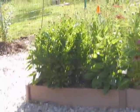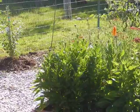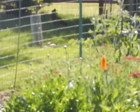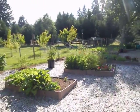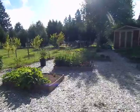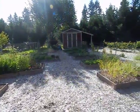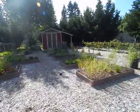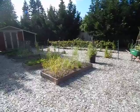So as you walk in, we have, let's see if I can widen this. Oh, no, that's close up. Hold on. Oh, there we go. Okay. So this, when we moved in, was pretty bare. There were a couple of raised beds, I think, that were in bad shape. So we took them out.